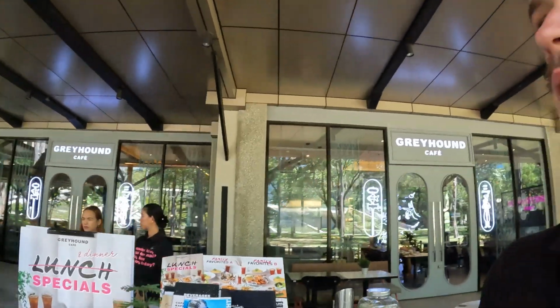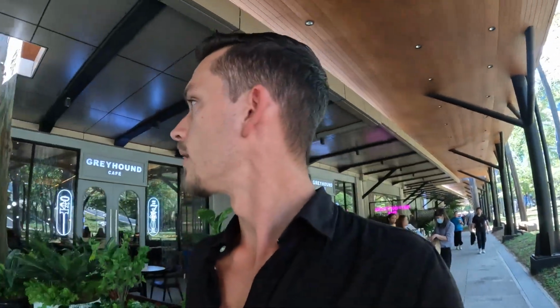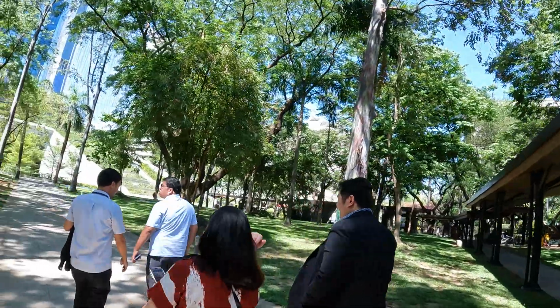But yeah, I have to say this is quite a good street for cafes. So here, Greyhound, pretty much all of them look quite inviting. So let's see.